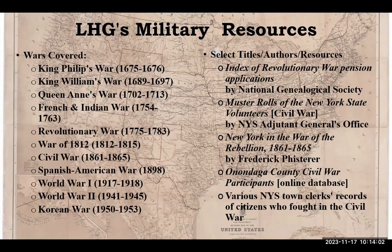So here's some of the information that I have. In terms of the wars covered, we have records relating to King Philip's War, King William's War, Queen Anne's War, the French and Indian War, then the Revolutionary War, the War of 1812, the Civil War, the Spanish-American War, World Wars I and II, and the Korean War. We also do have newspaper clippings that deal with World War I and additional conflicts.